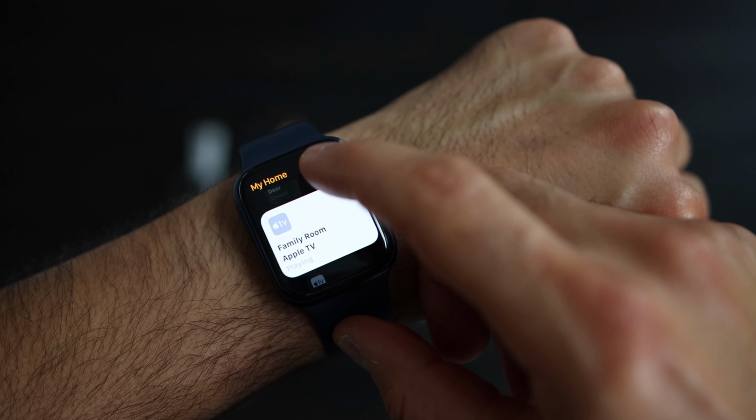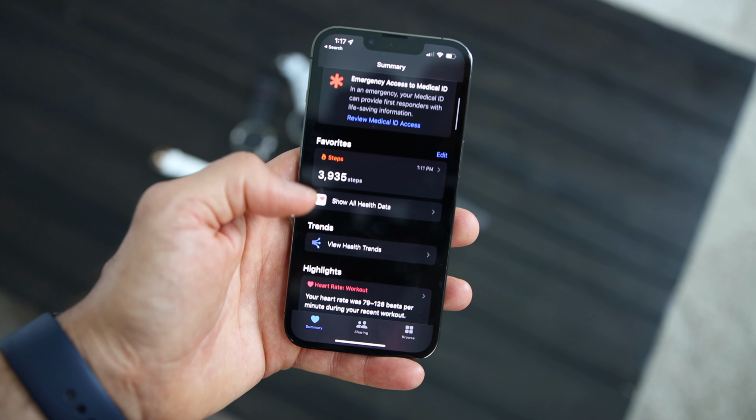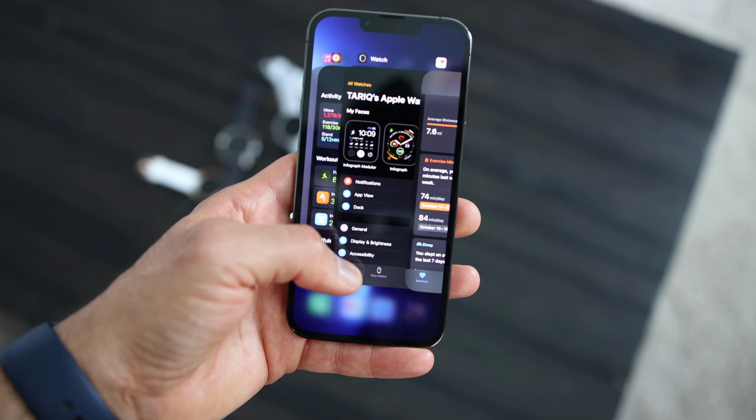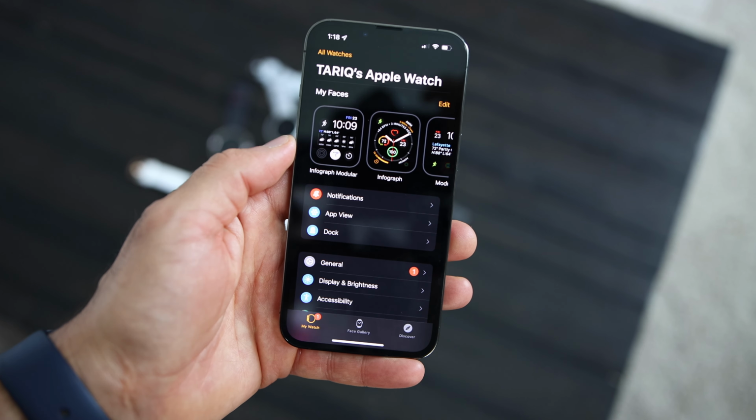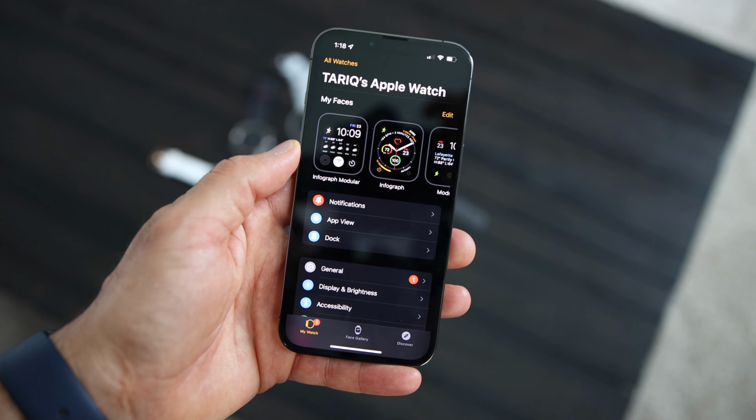Where Apple missed the boat though, they have you navigating through 3 different apps. You have the Health app, Fitness app, and then the Watch app. Each one does certain things related to fitness, health, app permissions, and things related to the watch.